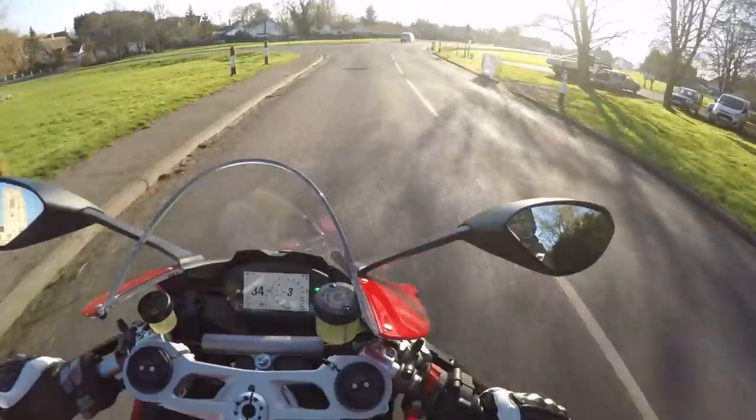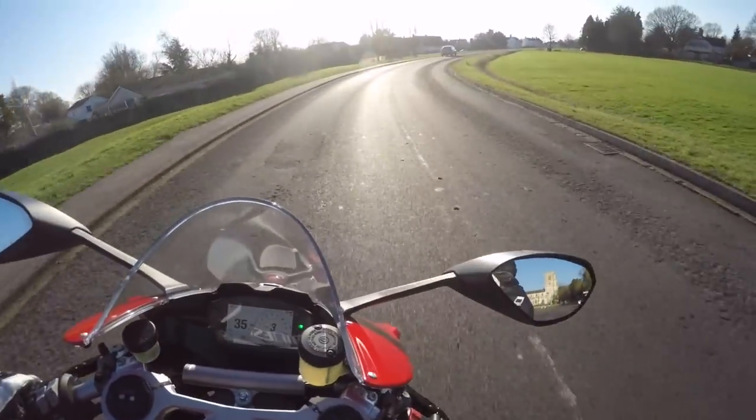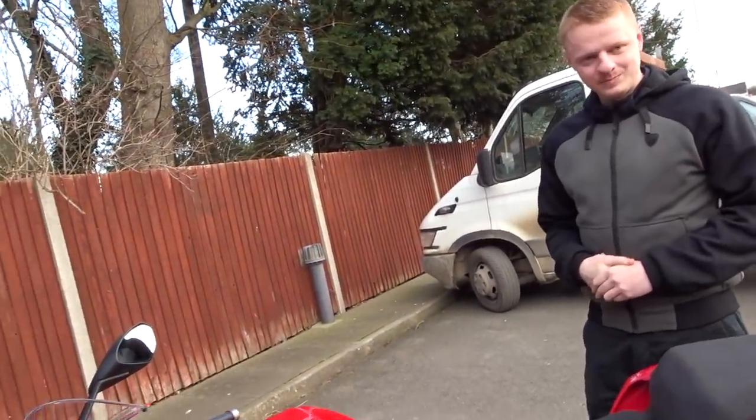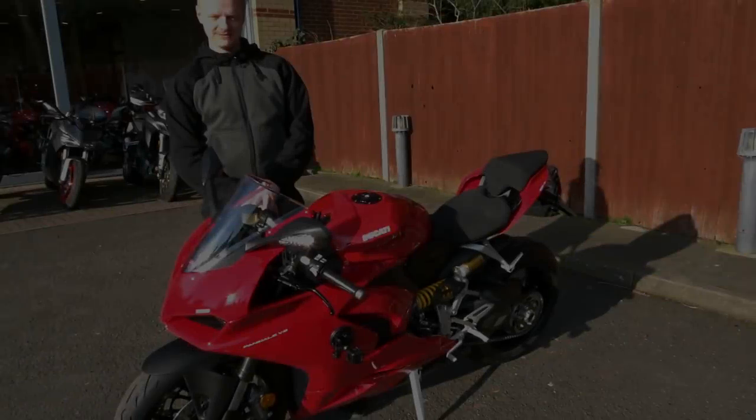It sounds great. How did Ducati ever get these bikes to sound this good as standard? I have no idea. My personal opinion, I can't believe how comfortable this is. This felt as comfy as the V4, and that's the most comfy sports bike I've ever ridden.